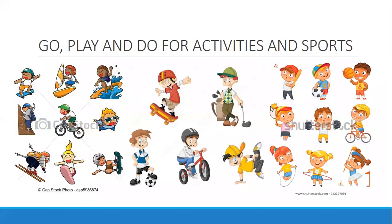And before moving on, before changing the slide, do you know how to say this activity? Here we have some activities that I haven't told you. It's a game that we are not so used to playing here in Ecuador. Very good. Baseball. And what about this guy at the end with the orange ball? It's a sport that everybody knows. Very good. It's basketball. Do you know how to say this sport? Or this activity.